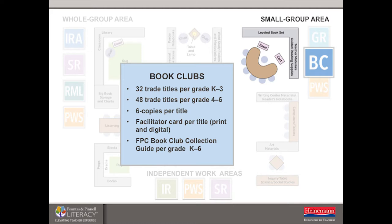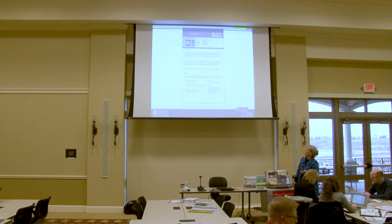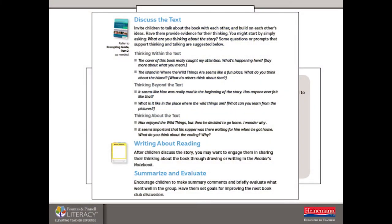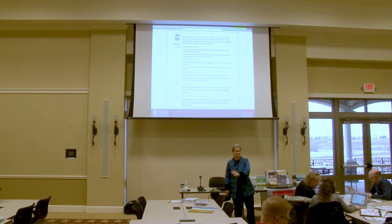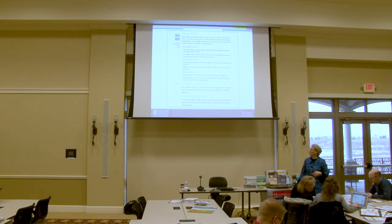All right? So they get 6 copies of each, and they get this facilitator's card that helps them know how to teach kids to eventually run their own book clubs. So it gives the teacher the language and the different parts and the know-how. On the back, the discussion of that book is organized around the 3 ways of thinking. Oh, sorry. There's writing about reading. The summarize and evaluating really is all about how do I teach kids how to close a book club and plan for the next book club. Okay? So setting goals and then setting the timeline and when we're going to meet again.